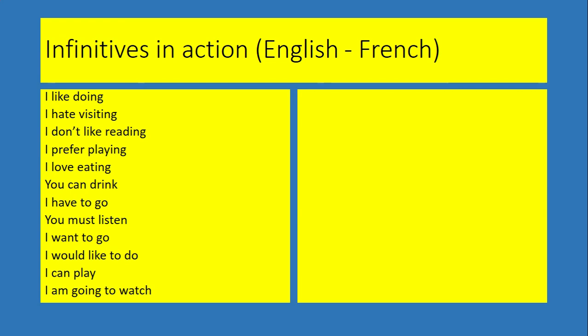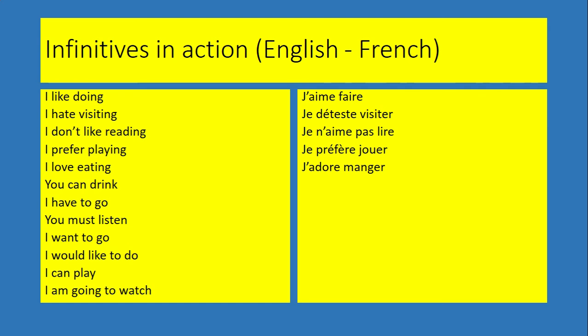Here are some for you to think about for going from English into French. So again, why not press pause, scribble these down on a bit of paper and see if you've got them right. I like doing, I like to do, j'aime faire. I hate visiting, je déteste visiter. I don't like reading, je n'aime pas lire. I prefer playing, je préfère jouer. I love eating, I love to eat, j'adore manger. You can drink, on peut boire. I have to go, je dois aller.